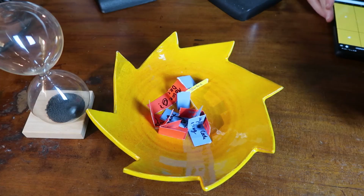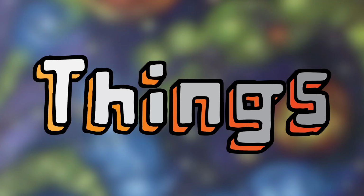We're going to draw a game, and we're going to figure out what we have to play this week from scratch-ish, using Pandora's Blocks. This week, we have to use Pandora's Blocks to figure out how to play Things!